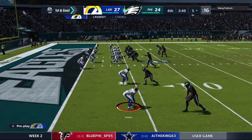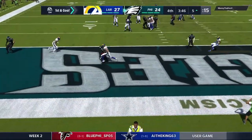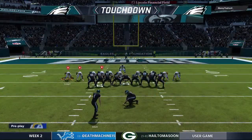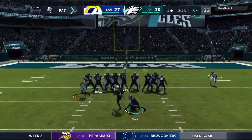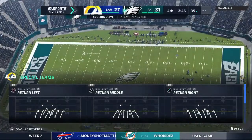Trying to engineer a 4th quarter comeback. And he hits a big one right there. And this is caught in the end zone by Jalen Rager. Touchdown, Eagles. Jalen Rager, his 2nd touchdown on the season. And the Eagles have moved down in front here in the 4th quarter. And his kick is good.